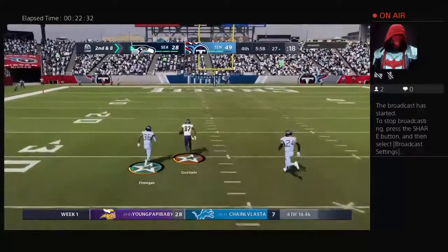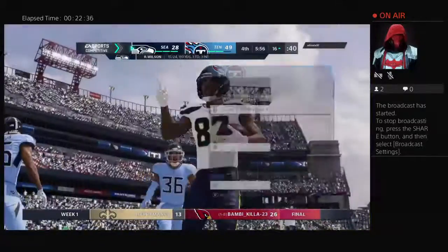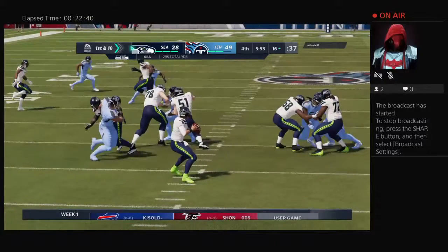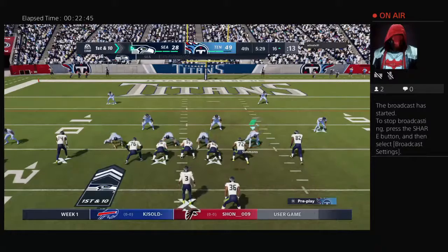And now here's a deep shot that's complete. Past the 20. And they're going to have this all the way down deep into Tennessee territory. A big play that time for the Seahawks. 57 yards.